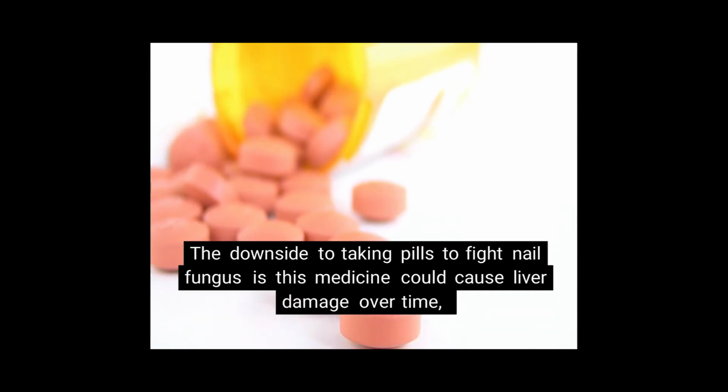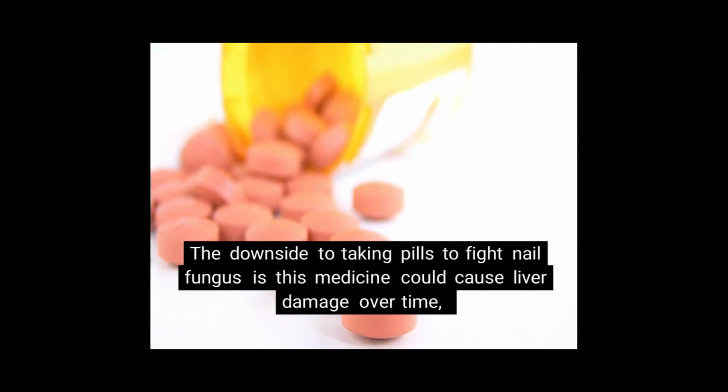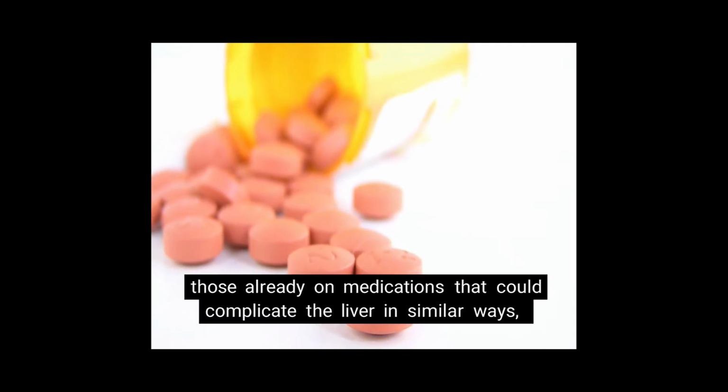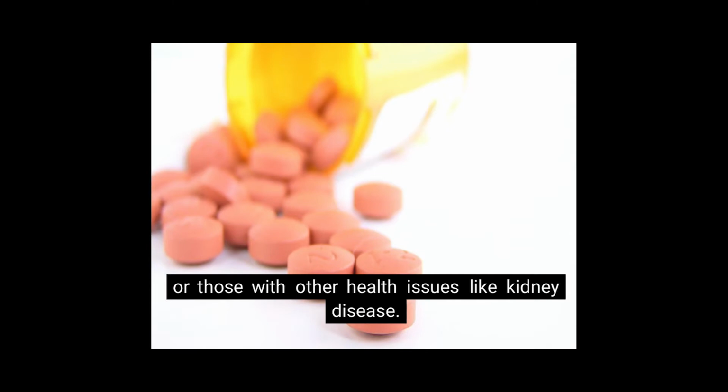Now, the downside to taking pills to fight nail fungus is this medicine could cause liver damage over time and should be avoided by those with liver disease, those already on medications that could complicate the liver in similar ways, or those with other health issues like kidney disease.